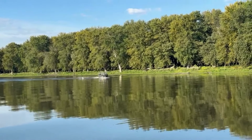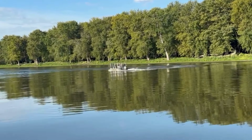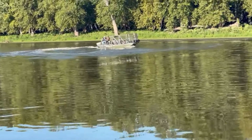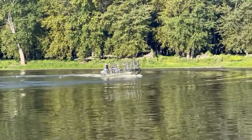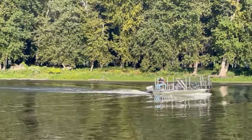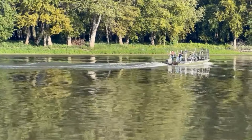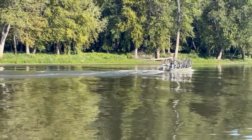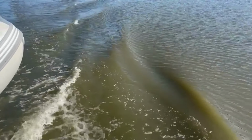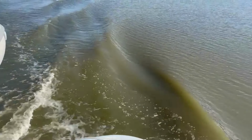We saw this boat doing donuts in the river. After passing him, we realized they were stirring up the Asian carp so they could use a bow and arrow to spear them. It was an interesting sight, to say the least. And I was able to get video of them jumping behind our boat. The fish are sensitive to disturbance and jump when they are startled by loud noises like boat motors.